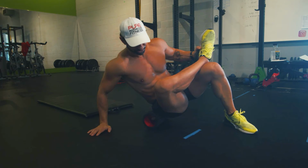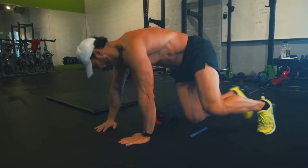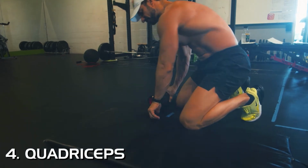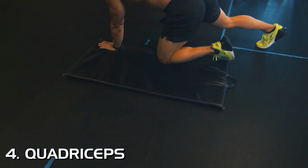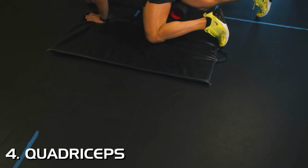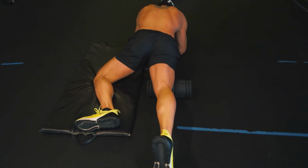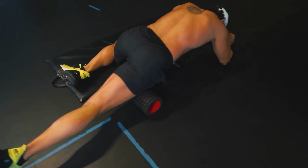So calves, hamstrings, glutes. We're going to go to quadriceps. I'm going to put this mat down here. So if I'm going to be working my right quad, I'm going to drop down on the foam roller. My left foot's going to be bent. My right foot is straight. This is the one where you'll go all the way down.